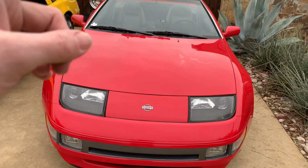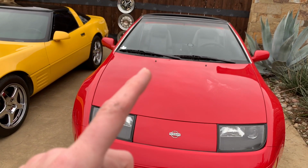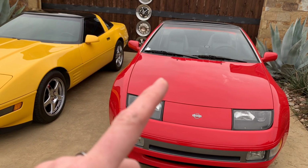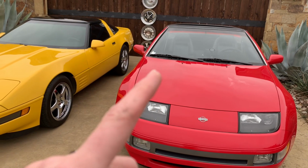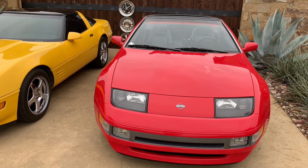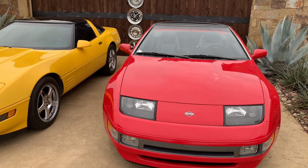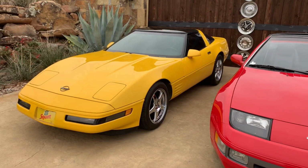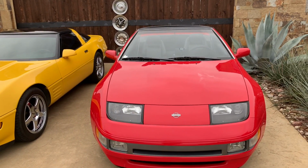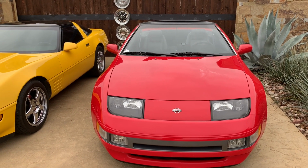The prices on the Zs are good too, but one thing you have to understand is there's nothing more expensive than a cheap Nissan 300ZX. What I mean by that is, if you find a cheap one, I hope you have deep pockets, because compared to the C4, the complexity of the engines and the overall layout of the platform is much, much different.